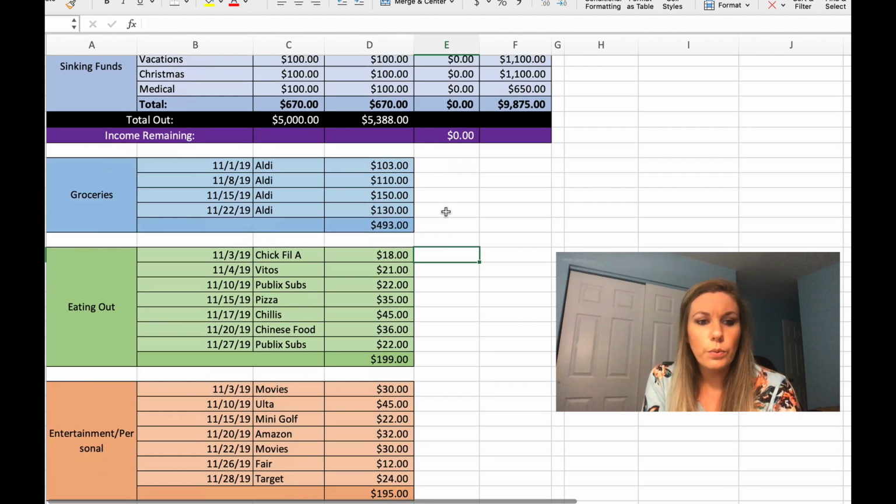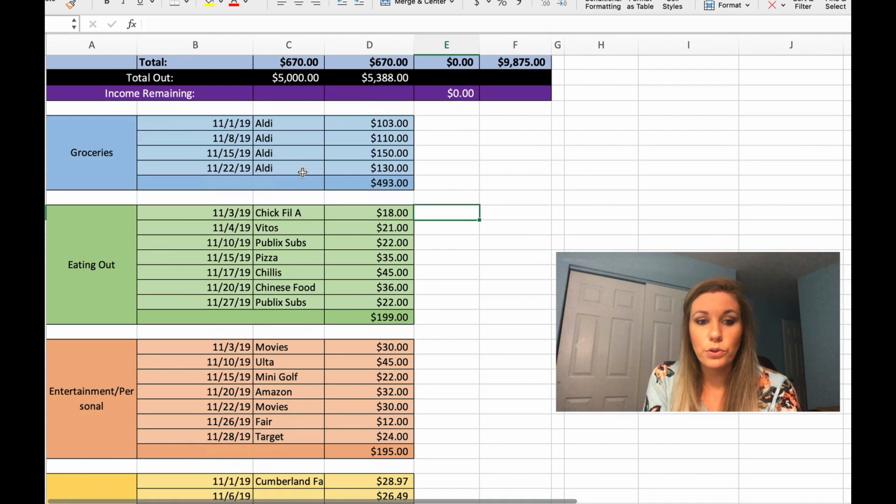So this family, they went to Aldi 4 different times. I also always recommend only going to the grocery store once a week. Or if you even get to the point where you're doing it every 2 weeks, that's even better to really help cut down on impulse shopping.